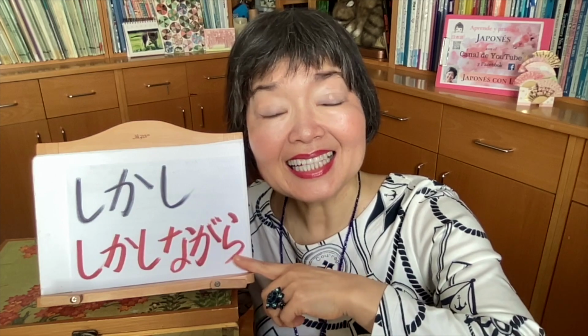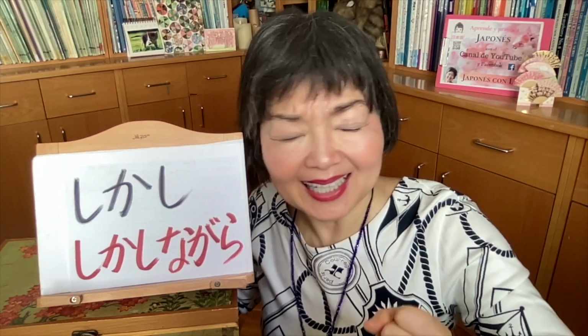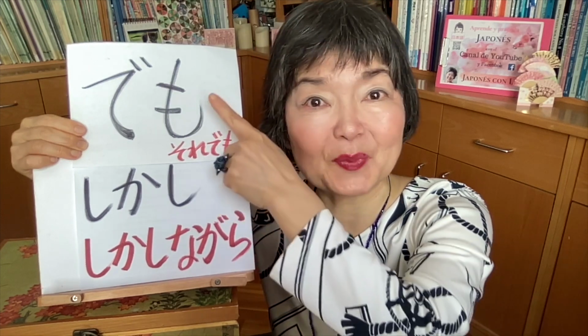しかしながら is even more formal than しかし. This is a longer word, right? しかしながら, so this is emphasizing. However, しかしながら, like this with lots of emphasis. しかし, just the same way as でも, is going to be two sentences. It means some sentence and a period. You finish there. Then しかし and something opposite. So there are going to be two sentences with しかし, just the same way as でも.